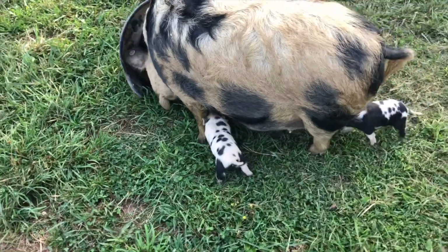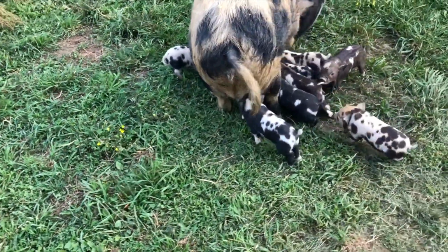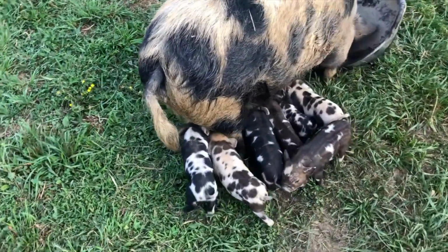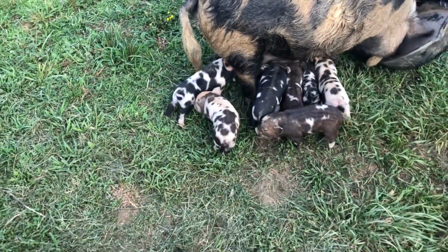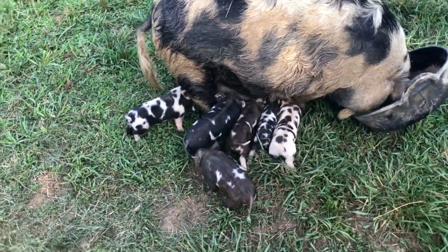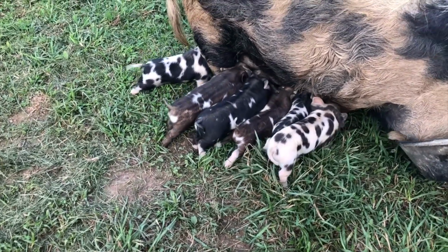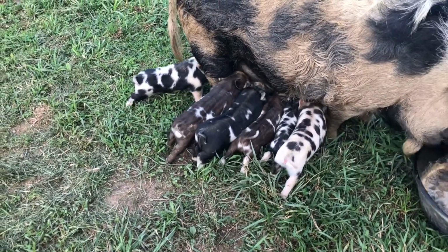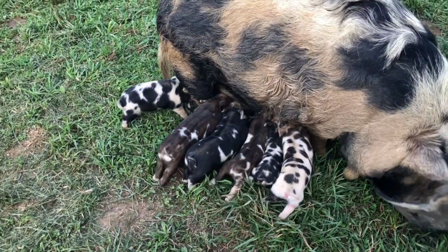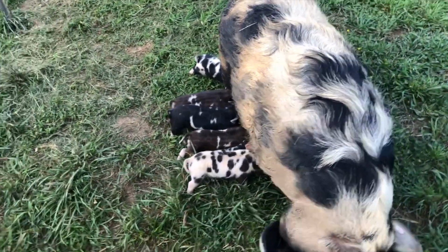But just about a week and a half old. Really excited about the Cooney piglets, super cute. Best thing is you never know what pattern or color you're gonna get, and they're all different. And it's just kind of exciting to see what they have when they have their piglets. But we'll move on. We got 2 groups of chickens and our boars left. So let's go check them out.